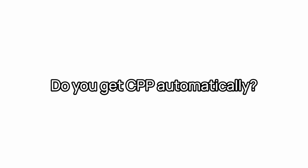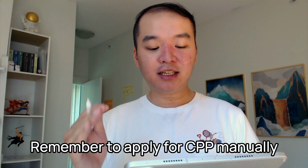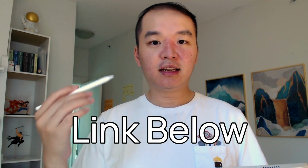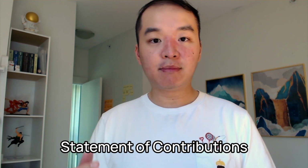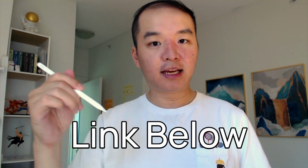Now, getting CPP is not automatic, and you actually need to apply for it. So I'm gonna include the link down here so you can click on it and apply for it when the time comes. If you want to know how much you contributed or where you're at with your contributions, you can actually visit the CRA website here and get a copy of your statement of contributions. So I'll include the link here as well.